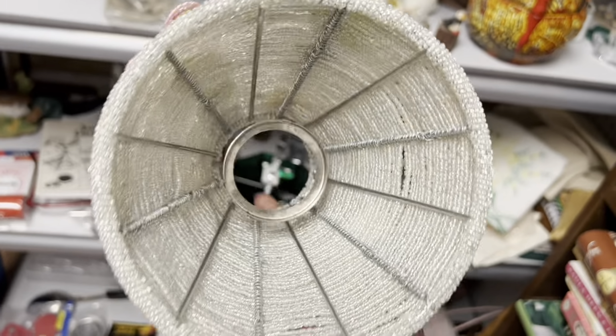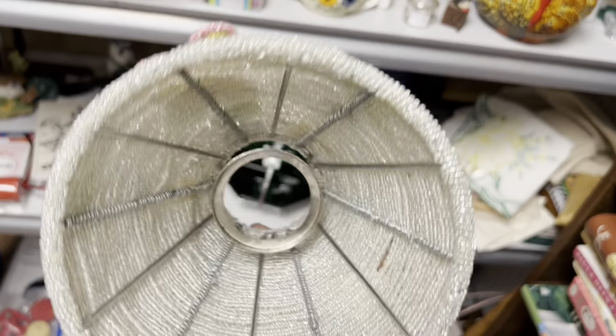I love the bugs. It's definitely newer. But I kind of feel like I don't care. That's so fun. I feel like I should get this. But I don't know what would happen with it. Maybe I'll let that one go.